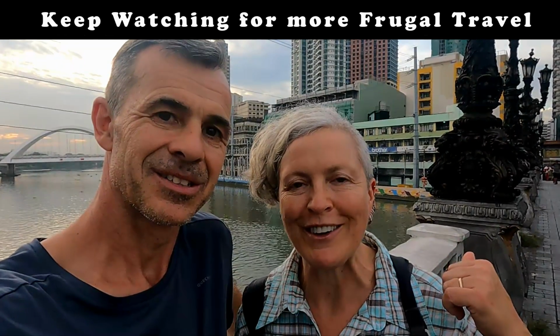So we've just come back under the walled city of Intramuros. It's been like an amazing afternoon. Yeah, and that's the end of our little Intramuros visit. We're going to head back to our place now in Binondo, Chinatown, which is just across the river. So we're on the bridge now, heading back to Binondo behind us.